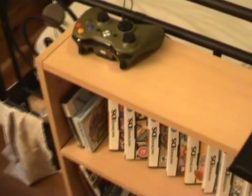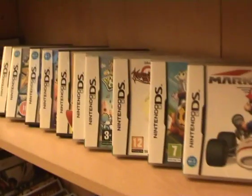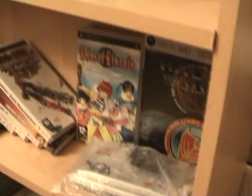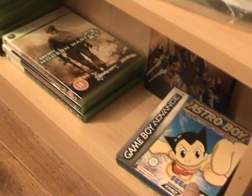Okay, awesome. So yeah, we see my room now from this side. You see my special edition Halo controller. You see my games collection right here. Lots of DS games. Oh, that's PSP games, some Wii games there. More, some 360 games, you know, a whole mix of games. That is amazing, by the way. Amazing game. I'm gonna review it one day.